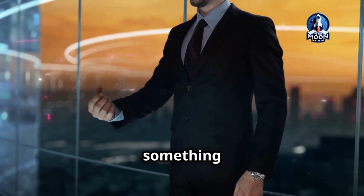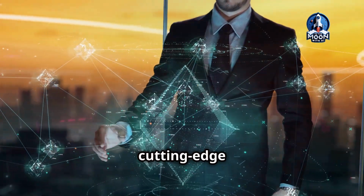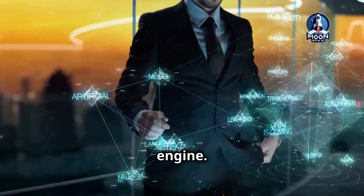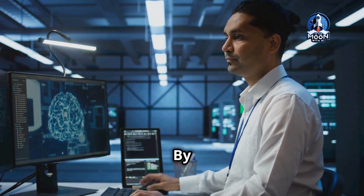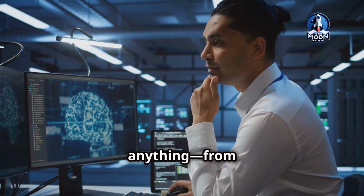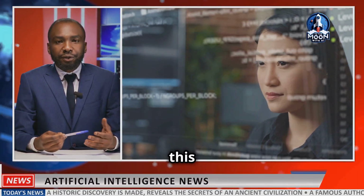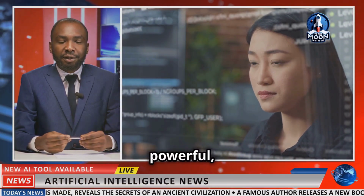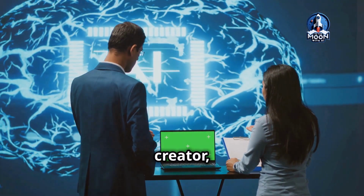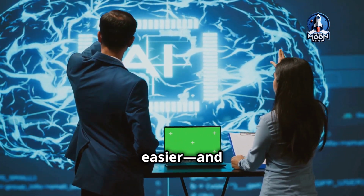Today we're diving into something truly revolutionary, the AI Oracle, a powerful ensemble of three cutting-edge AI technologies: GPT-4, Claude, and the Perplexity search engine. This is no ordinary tool. By combining these neural networks, AI Oracle is capable of handling just about anything, from complex question answering to fact-checking and beyond. We're going to break down how this tool works, why it's so powerful, and how you can leverage it for your own projects. Whether you're a researcher, content creator, developer, or AI enthusiast, AI Oracle is here to make your life easier and smarter.